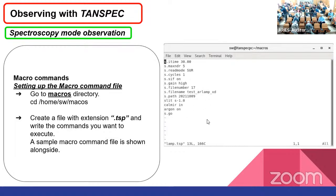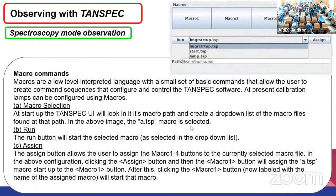There is a macro folder; write in that. The file name should end with the extension .tsp, otherwise the GUI will not read it. Once it is there, under the macro section you just click on it, and this drop down will show your macro file, and you just execute it from here. So the lamp commands, the calibration commands, can be executed from here also.